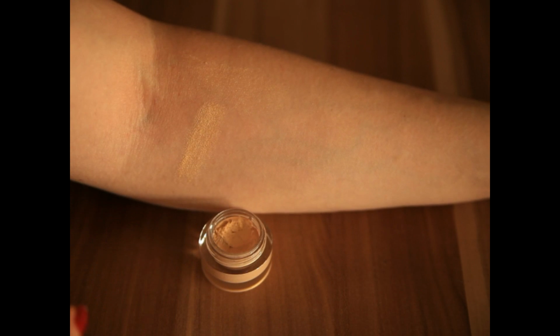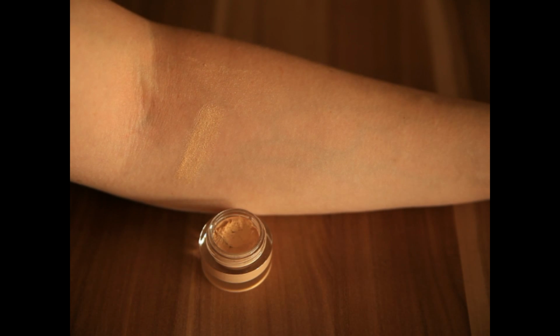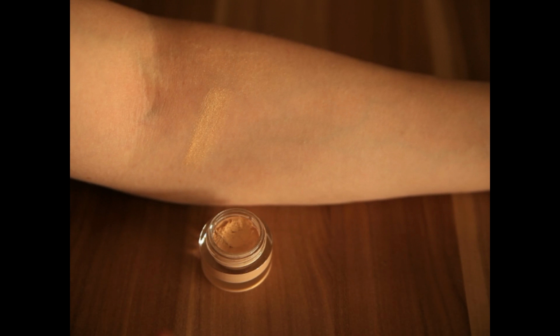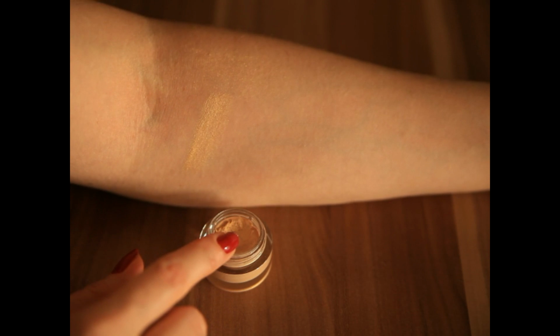I'm not even sure that you're able to see anything. It just leaves a little bit of golden shimmer. In fact, saying that I'm not very impressed with this shade is an understatement. As a matter of fact, I would highly advise you to skip this one.